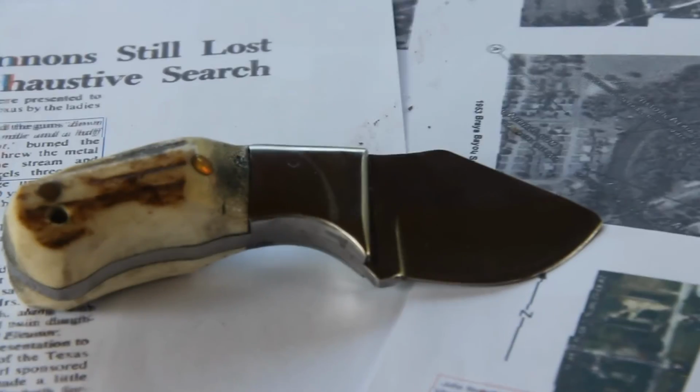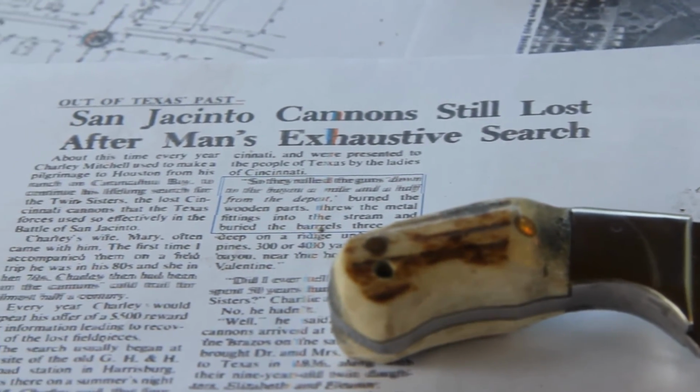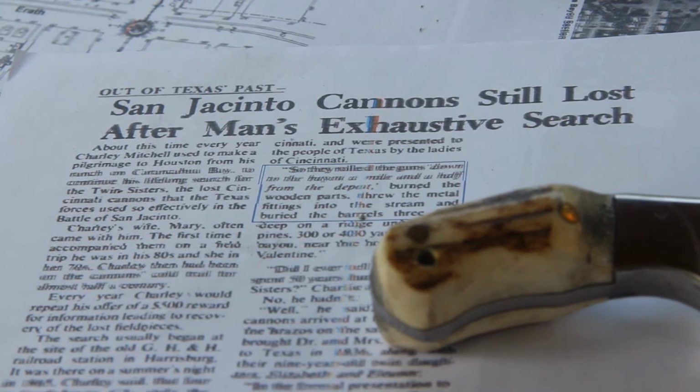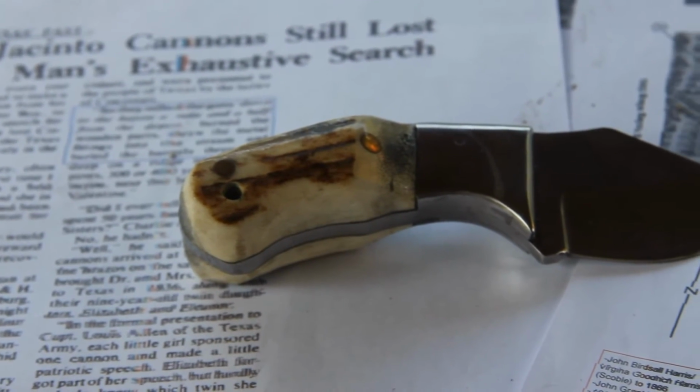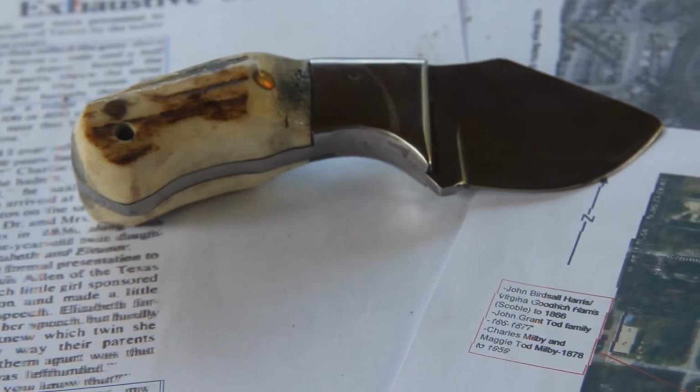Now, the interesting thing is that the Sims Bayou is south of the depot, but quite a bit further. But one of the things that Dr. Graves said, and he said it to two people, Mitchell and another fellow, was that they buried the cannons down to the bayou. Now, this is a direct quote. So they pulled the gun down the bayou 1.5 miles from the depot. Well, this changes everything. Originally it was 400 yards, which is half a mile, thereabouts.